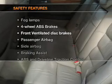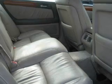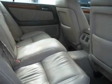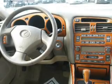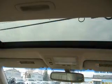And for your peace of mind, the following safety equipment is included: front ventilated disc brakes, passenger airbag, side airbag, traction control, stability control, daytime running lights, independent suspension. Call today to schedule a test drive.